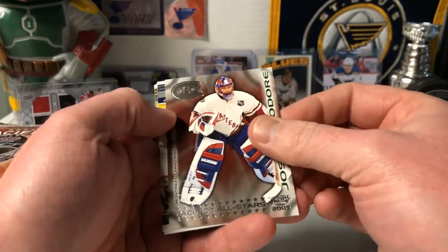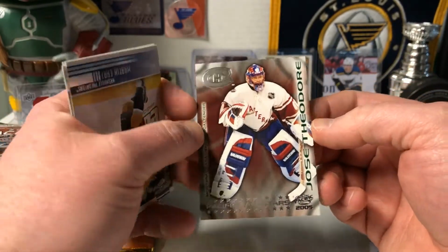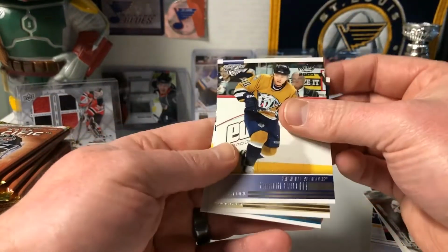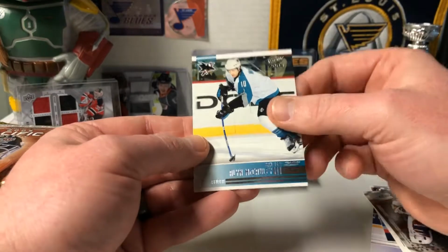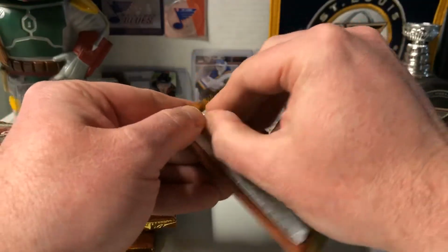Then we got an All-Star game, Pacific All-Stars. Jose Theodore. That's cool. I'll put that over there in that pile. Martin Erat. Jean Sebastian Aubin. Alan McCauley. I have to pick up the pace here.